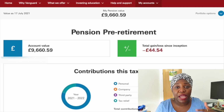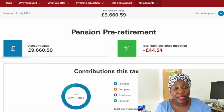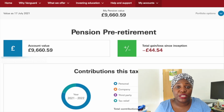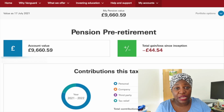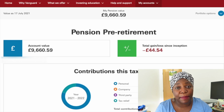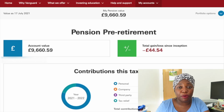My pension that my employer matches, that one I'm keeping with the provider, Legal and General, that my company uses, and I don't intend to transfer that yet. If I do leave this employment, move to another company, then obviously I will be transferring that over to Vanguard. But for now, I am not. I'm just going to keep these two pension pots separate, and obviously I'll continue contributing what I'm contributing to what my employer matches as well with that provider.